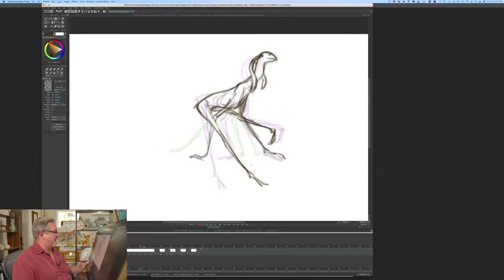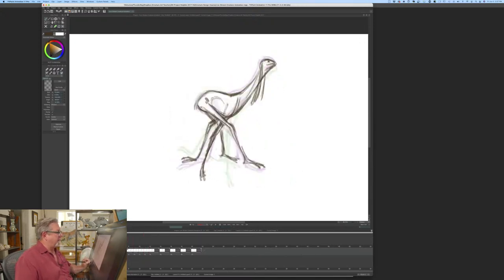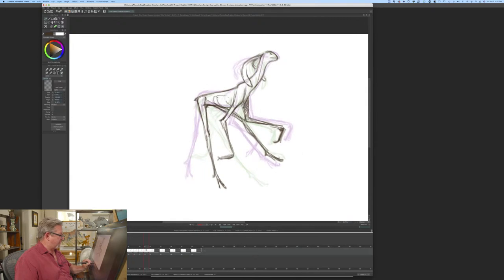Oh, there it is. That's the problem right there. See that drawing? See that hip? Look at that hip. It gets too short. Too short. Gotta pull all this out.